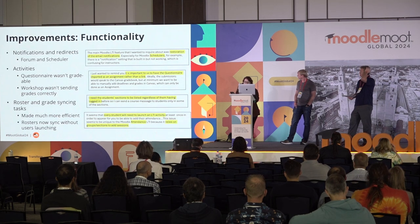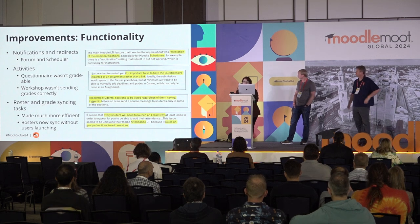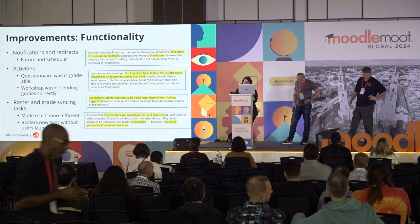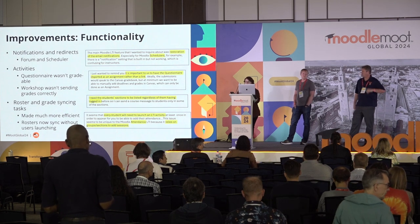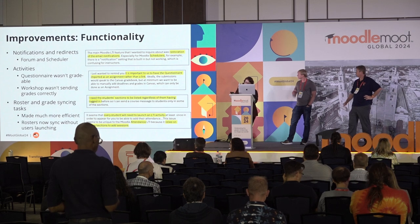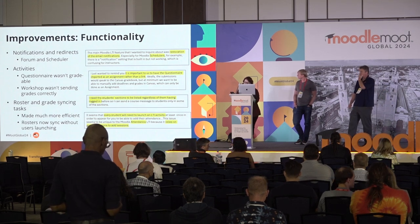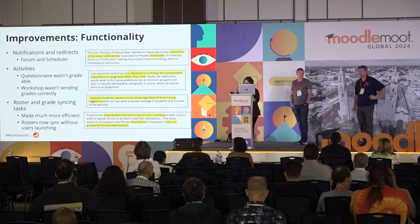All right, the last thing I'm going to go over is a few functionality improvements alongside the feedback that we got requesting them. A really big one was notifications. We initially disabled them because we didn't want students to be confused by receiving Moodle emails from their Canvas course. But we very quickly heard from instructors that they really need notifications, especially from forum and scheduler activities.